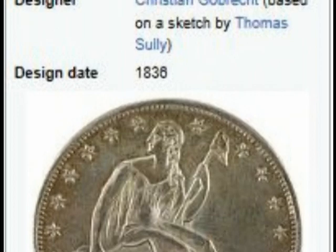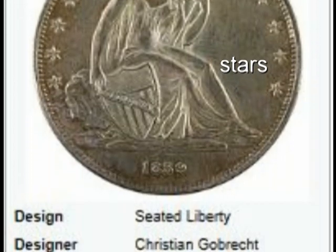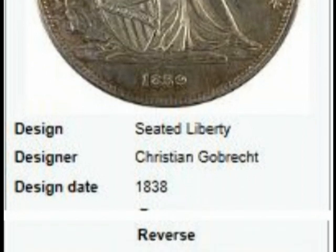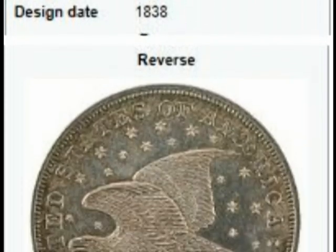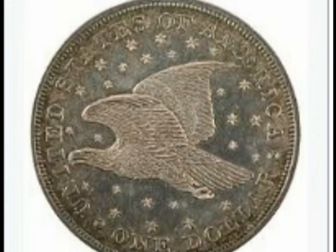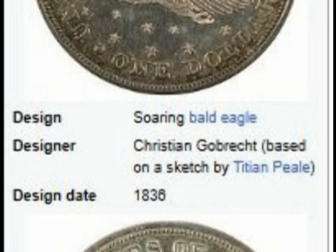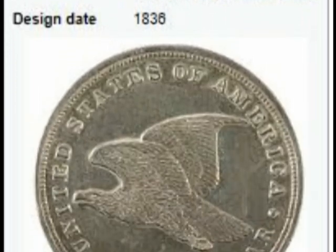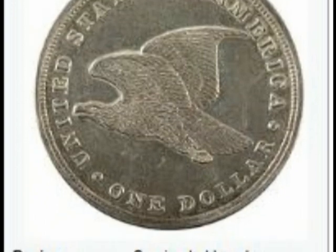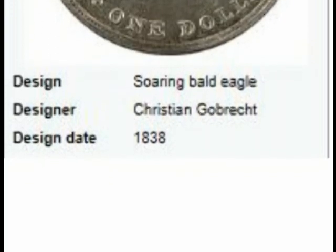The mandated fineness of U.S. silver coins was changed from 0.892 to 0.900, 90%, by the Coinage Act of 1837, passed on January 18, 1837. Subsequent Gobrecht dollars were struck in 0.900 silver. Beginning in 1837, an adaptation of the obverse of the Gobrecht dollar, depicting a seated Liberty, was used on smaller denominations.